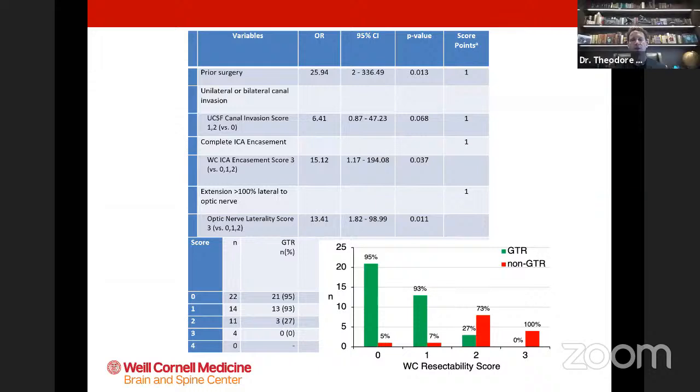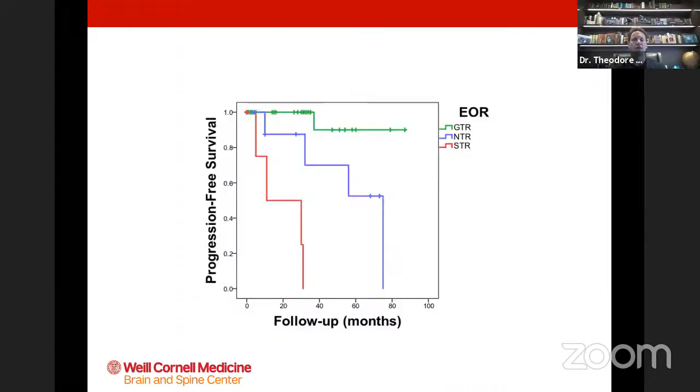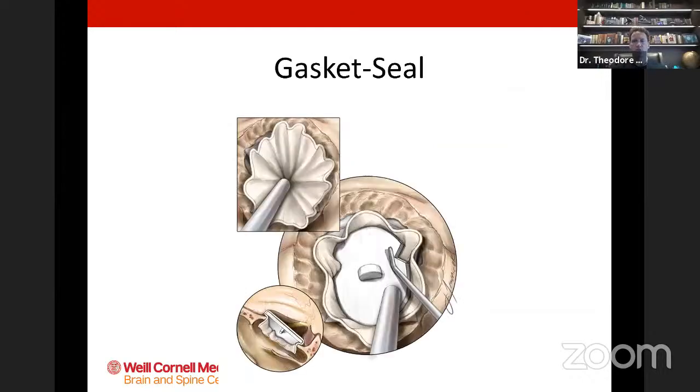But if you have two of those or more, then you're more likely to have a subtotal resection than a gross total resection. So reoperation really is a major factor, and extension lateral to the optic nerve and lateral to the carotid artery and circumferential encasement of the carotid artery is a big problem. So these were the follow-up survival analysis curves based on extent of resection for these meningiomas. And what you see is that if you do a gross total resection of the tumor, the recurrence rate is very, very low. So it is a durable control.